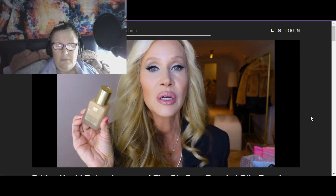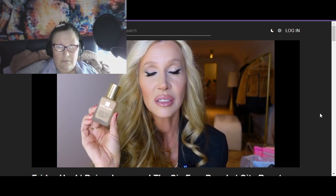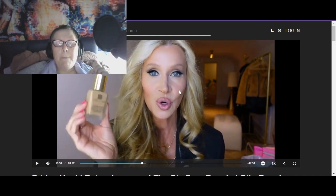You can mix it with the e.l.f. or the Charlotte Tilbury Glow stuff. You can just do so much with this, and in the summer, it is amazing. It's really the best for me to wear in the summertime.